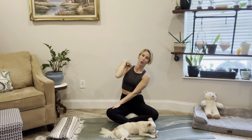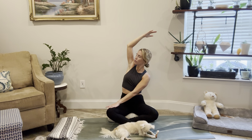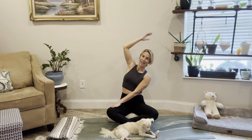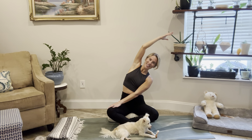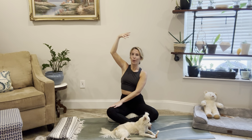You can touch the shoulder. Whatever feels best for you. Two more breaths. Notice if you can maybe ignite energy through the fingertips as you stretch. Awesome. Breathing in. And then exhale, roll the wrist down and melt down.